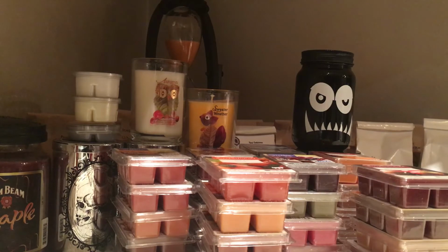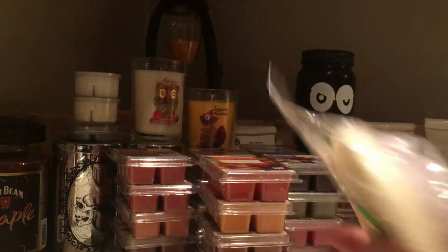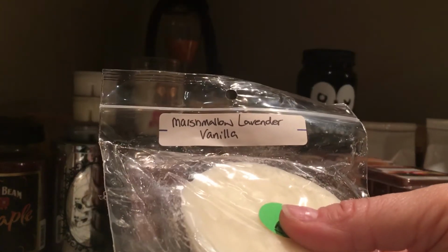Let's go to Vintage Chic Scents. I don't have too many I pulled for fall. Because I've only just gotten into wax melts, a lot of my Vintage Chic Scents are either winter or summer. So I pulled the ones I thought I would most enjoy in the fall. So this is the Rose in Grandma's Pearls, which is marshmallow, lavender, vanilla.